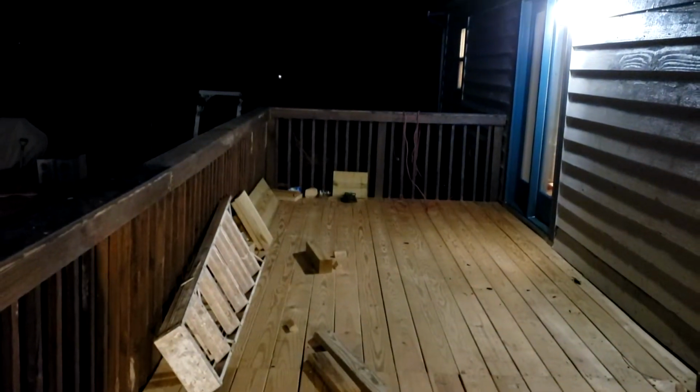Now, as y'all may remember, this here was previously the side porch on this home. And I must say, although it looks nice, it does have a little bit of a flaw to it that actually threw things off with the entire porch. This thing is just slightly off square. So guess what happened? It threw the entire rest of the porch slightly off square.